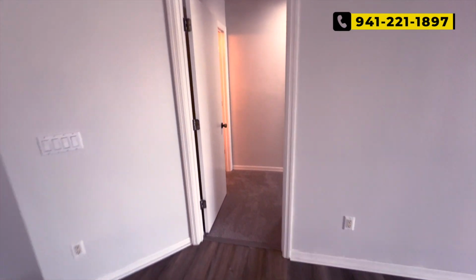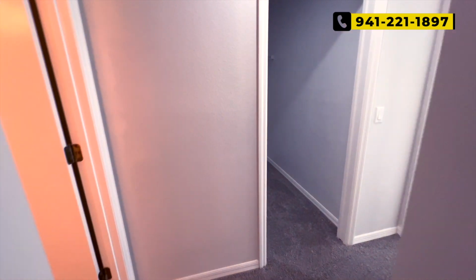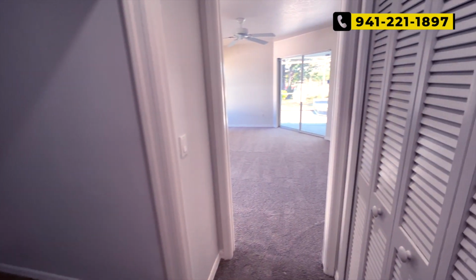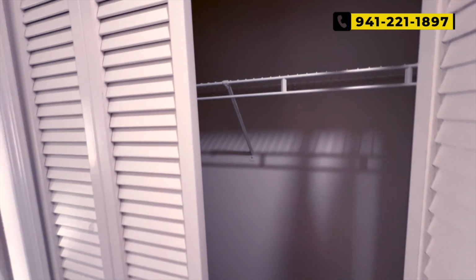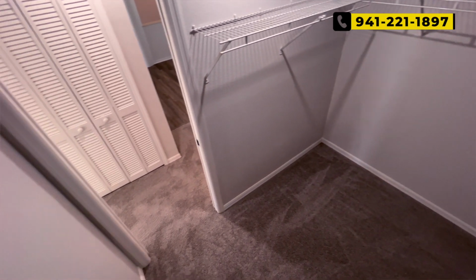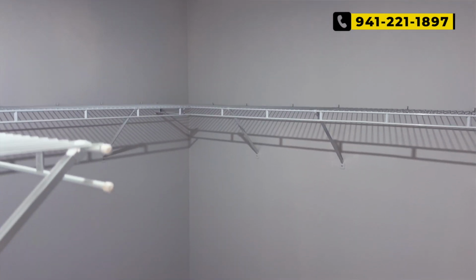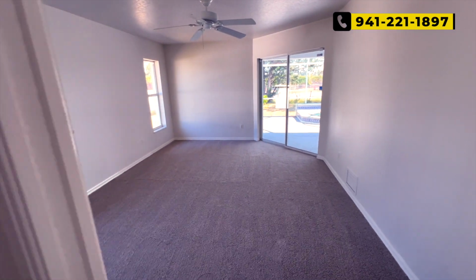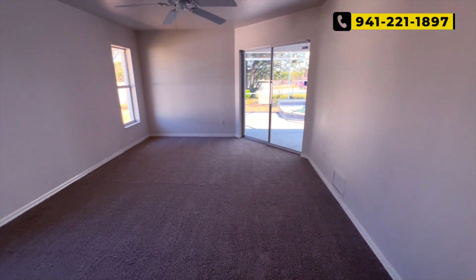So coming back to this side now, again, this door closes off this entire area. Taking a right here, you've got, first of all, a couple different closets. You've got a smaller one, but then you've also got a much bigger walk-in one than the other room had. And your bedroom here. Again, there's another pocket door here to close this space off.